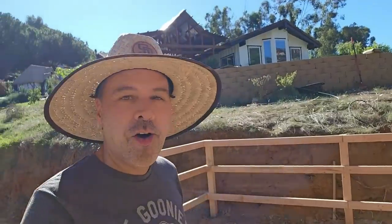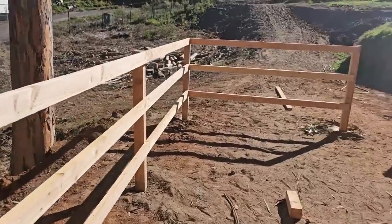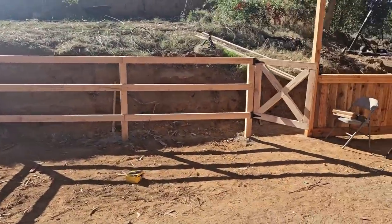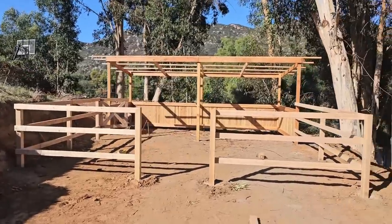Right, it's done all the way around. So exciting. A view from the front. Now for the front gate. Hopefully it turns out as good as the side gate.